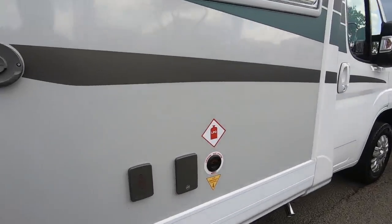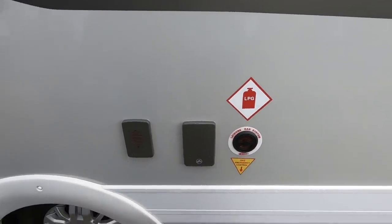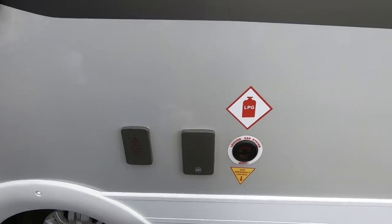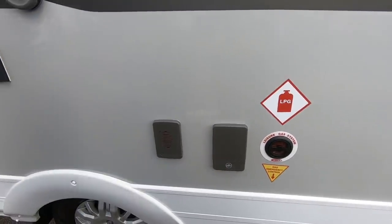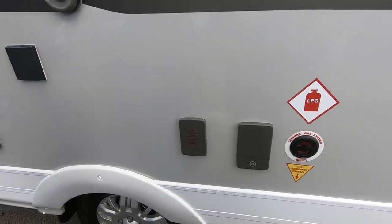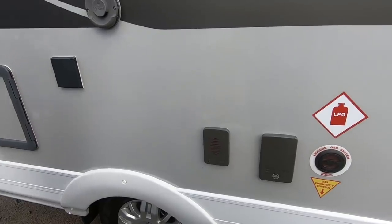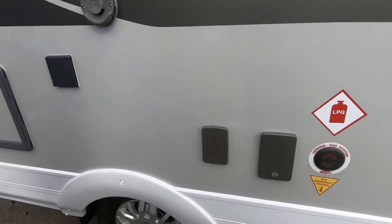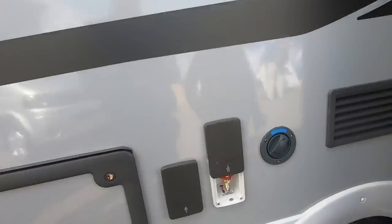It's got LPG tanks as well. That was the other thing about them. You've got underfloor LPG refillable tanks. You've got a sat TV point. That's your filling point. It's got a wall like the Autograph has. They've got two around the other side. One was a barbecue. What was the other one? I don't know.